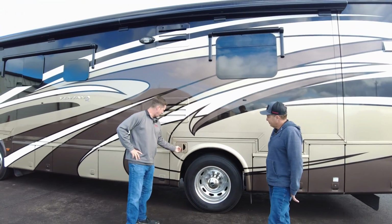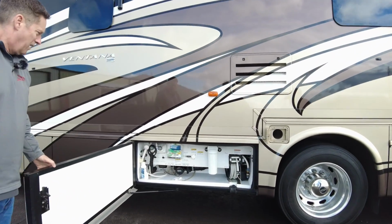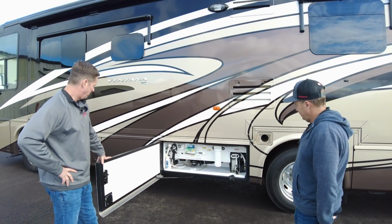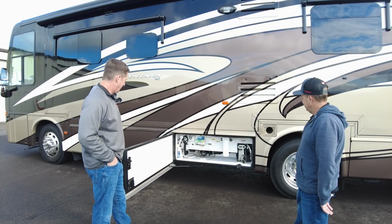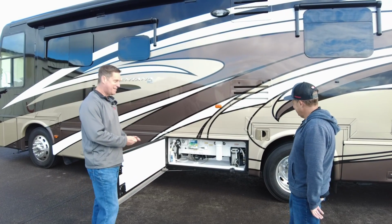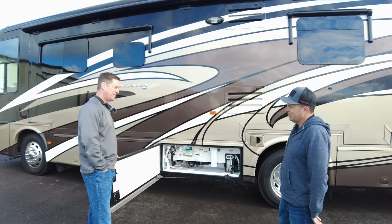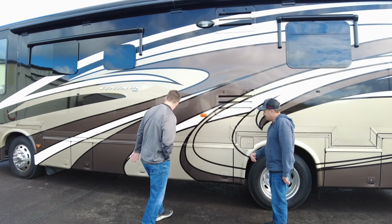Looks like a sewer hose compartment, maybe? Yep. Nice clean plumbing bay. Water hose reel, freshwater fill, all the normal things. What size tanks do you suppose this coach has, Louie? Well, I knew you were going to ask that. We got a cheat sheet. No, where? 65 gray, 45 black, 105 fresh water, 32 propane. Good sizes. Keep trying to stump me, huh? That's 3 for 3.